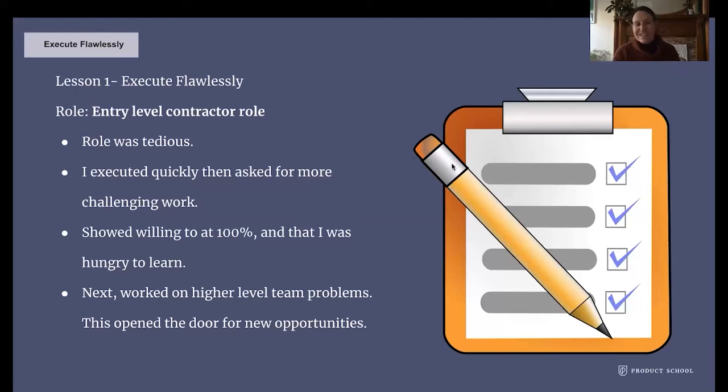The role itself was tedious. I'd liken it to data entry. Even though the task felt menial, I took it seriously and I executed quickly. When I was done, I would ask for more challenging work. The first showed that I was willing to work at 100% on something, even if it felt a little bit beneath me. The second showed I was hungry to learn and hungry to grow.